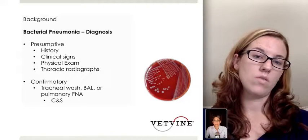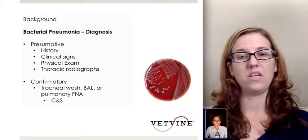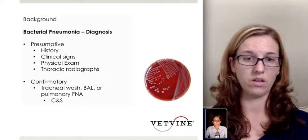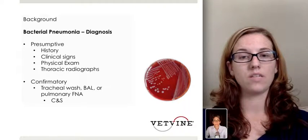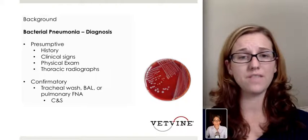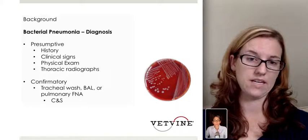However, as many note, it does usually lag about 2 to 3 days behind clinical signs. And so you may have a patient that's showing clinical signs of aspiration pneumonia in your hospital, yet on the radiographs it's not very clear, if at all, yet. And so that lag time is not always helpful when we're trying to get a diagnosis. The definitive diagnosis or the confirmatory test is doing a trach wash, a BAL, or a pulmonary fine needle aspirate.